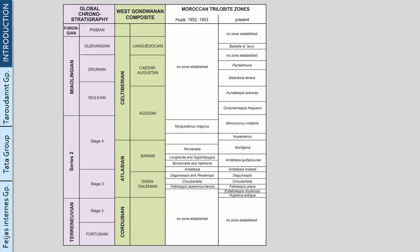Here is the biostratigraphic and chronostratigraphic framework. The second column from right shows Hupé's original trilobite zones. Subsequent studies and the discoveries of additional trilobites in other areas of the Anti-Atlas and High Atlas led to a considerable modification of this general context, and the updated biostratigraphic zonation is shown here in the right column.